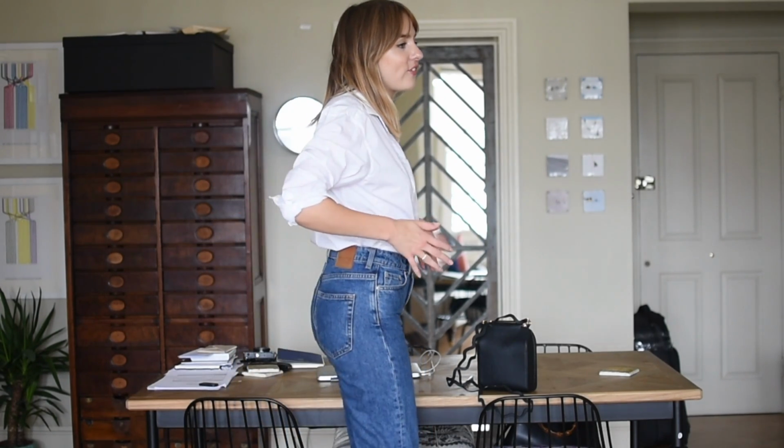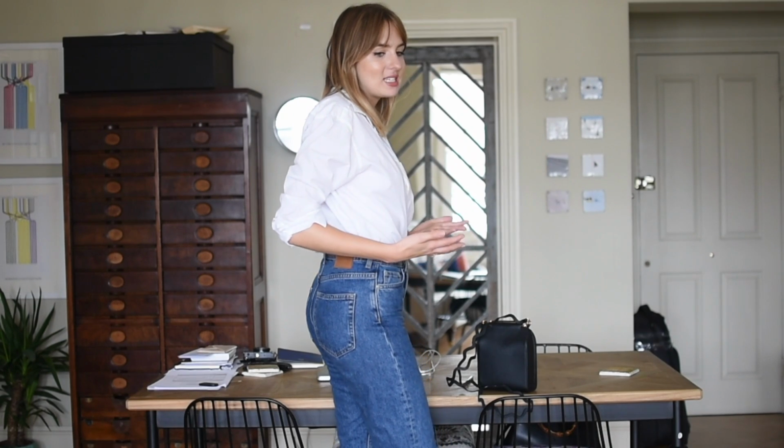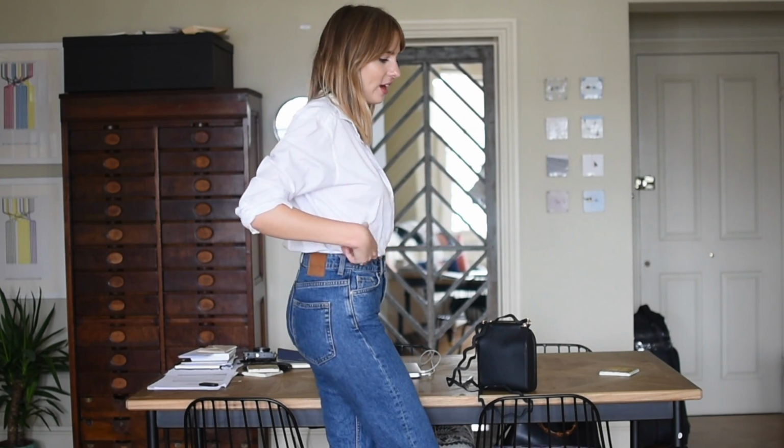So I think the straight leg in this just makes it way more interesting. The dark wash is really important for keeping things slightly smarter as well. But these fit really well over the bum. Small details like that just really pull everything together.